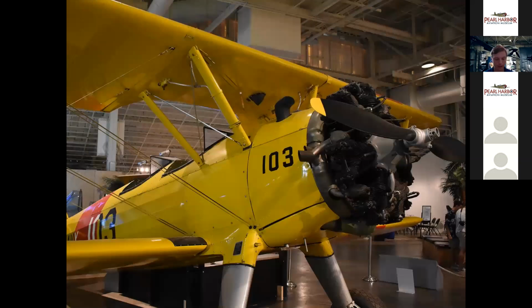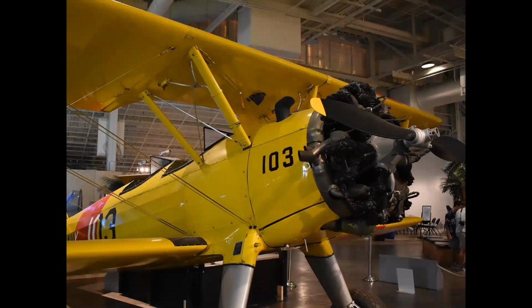The Yellow Stearman Cadet biplane has the distinction of being the primary World War II trainer for the U.S. Army Air Corps and the U.S. Navy. While undergoing flight training in 1942, George Herbert Walker Bush, the 41st President of the United States, flew this very airplane.